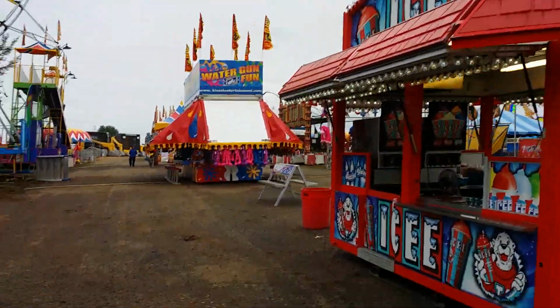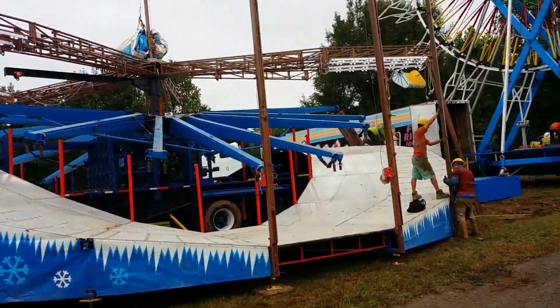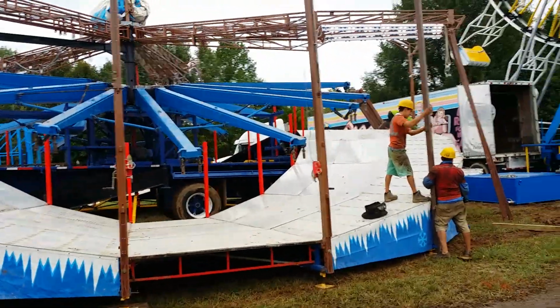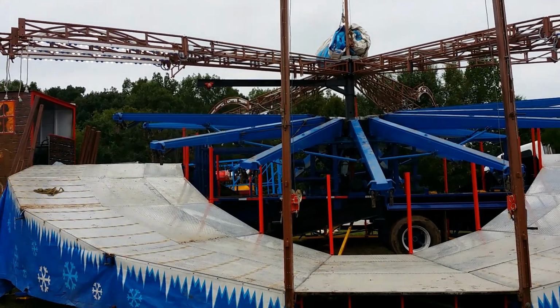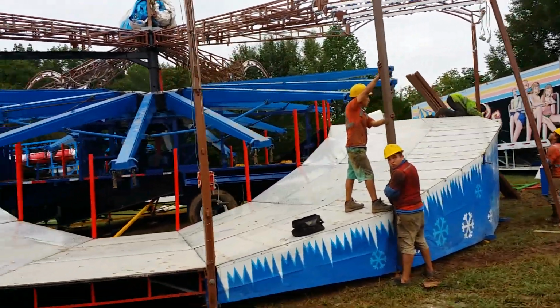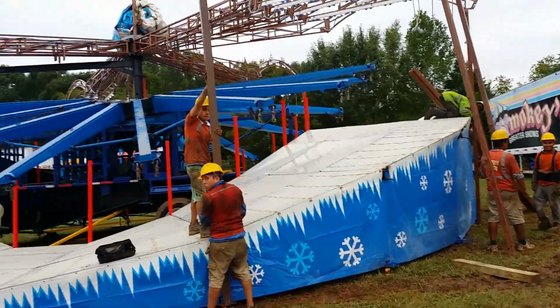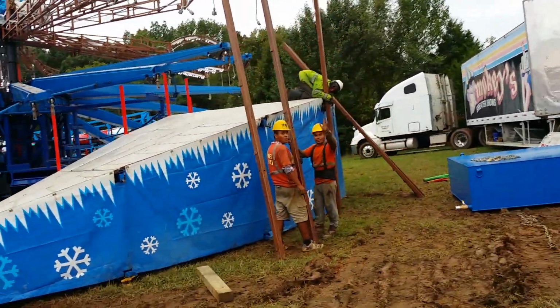Here's some icy things. Here's some workers constructing this one. Kind of cool watching them put the poles in and stuff. As you can see, this is probably the Himalaya maybe. I think that's what this one probably is. I remember they have the Himalaya a lot, and that's what it looks like that one is, but I'm not for sure. That's kind of cool.